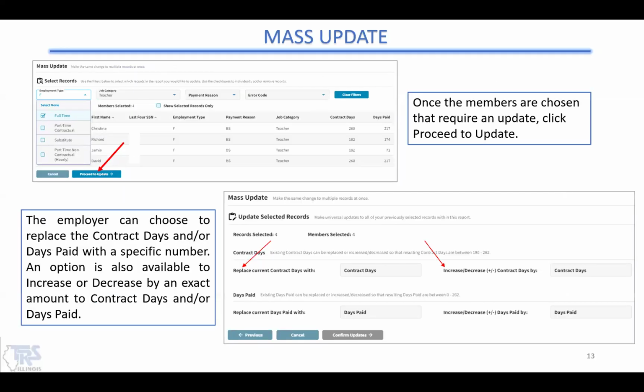So once you choose all the members that you would like to do the mass update on, you can just click that proceed to update. The next screen is going to allow you two different options. So either you can just replace contract days with a specific number, or you can increase or decrease them.